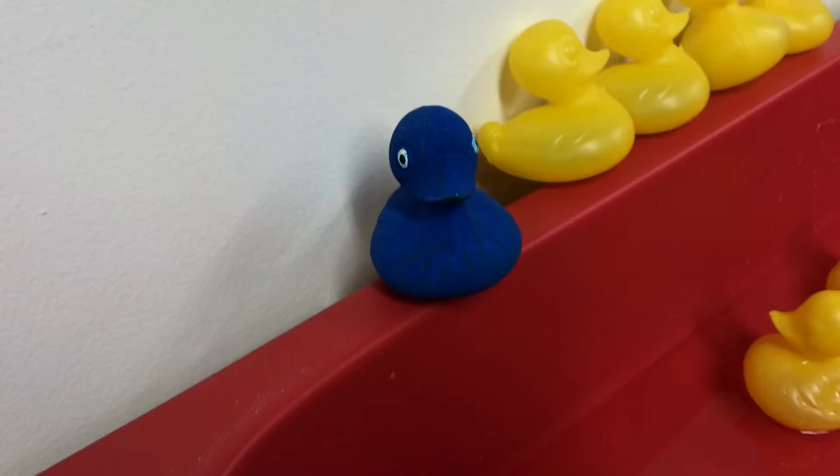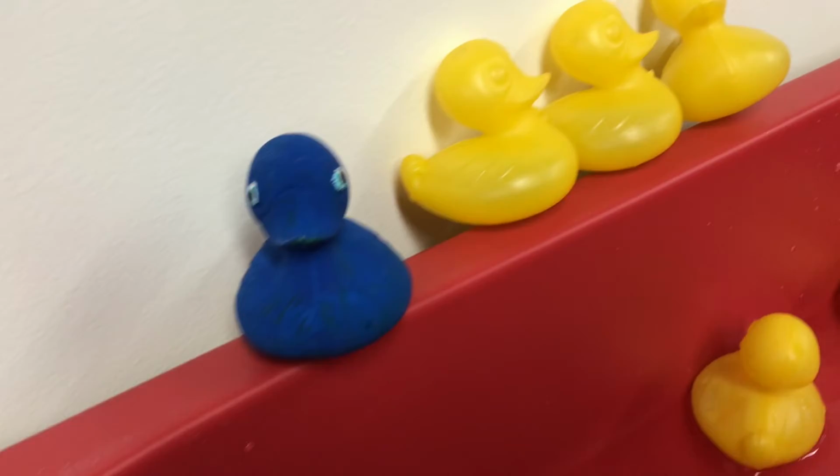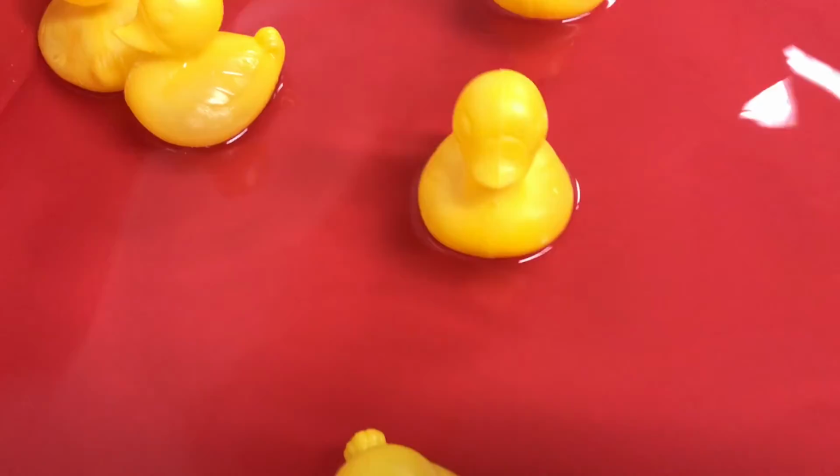There are five on the tub and the blue one says, "Move over, move over." So they all move over and one flops in. There are four on the tub and the blue one says, "Move over, move over." So they all move over and one hops in. There are three on the tub and the blue one says, "Move over, move over." So they all move over and one falls in.